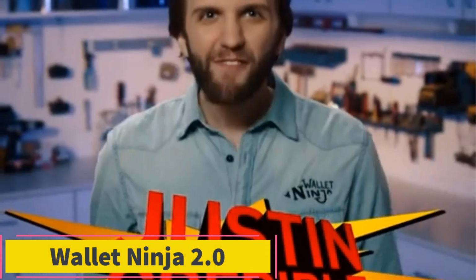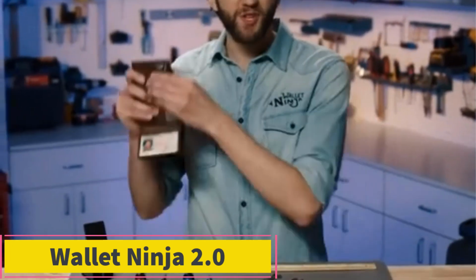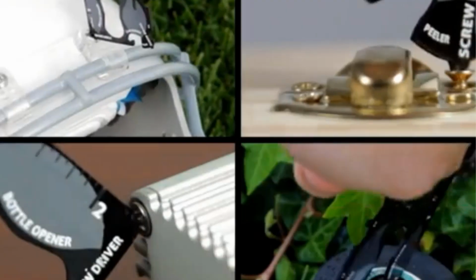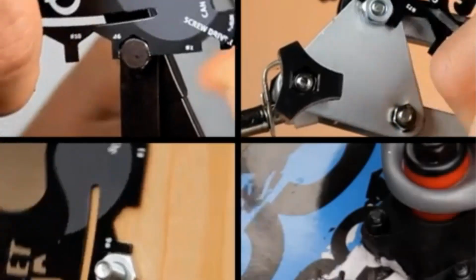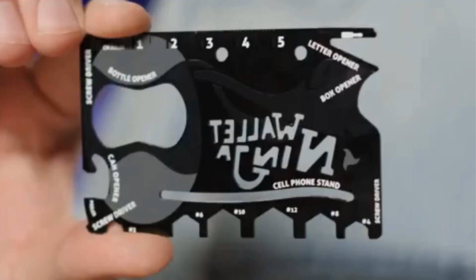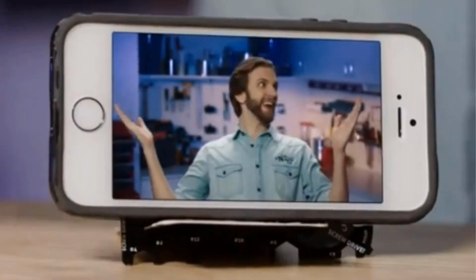Product 1. Product name, Wallet Ninja 2.0. The Wallet Ninja 2.0 is an advanced 20-in-1 multi-tool designed for everyday convenience, perfect for those who value practicality and compact tools. This upgraded version includes a mirror and nail file, adding to its versatile functionality. Available in black, this sleek multi-tool easily fits into a wallet or pocket, making it highly portable and accessible when needed.